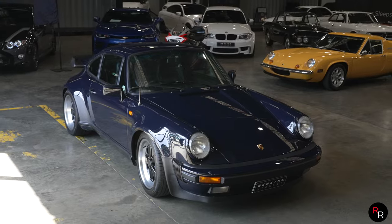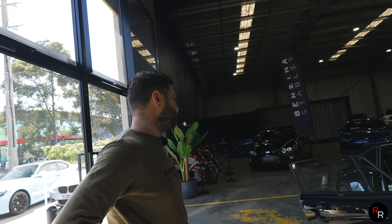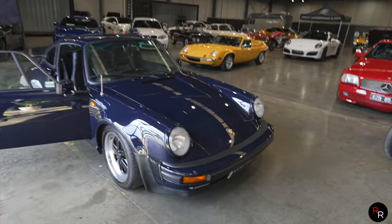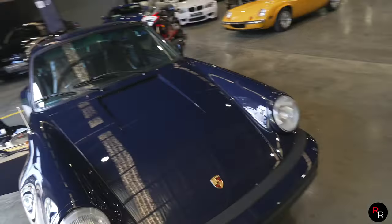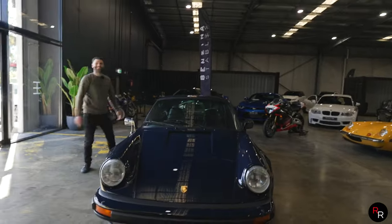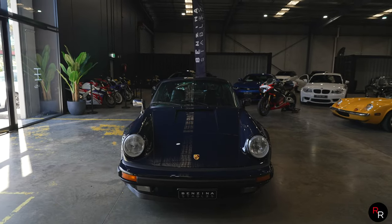It's got all the books. It's got a lot of history. It was actually the late Rob Raymer's car at one stage, and meticulously looked after. That's an absolutely stunning car. You've got to think, 1980, it's a 43-year-old car, and it'll keep up with most things on the road today. It's absolutely iconic.